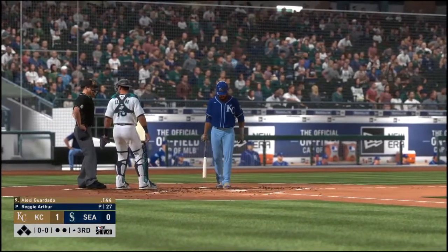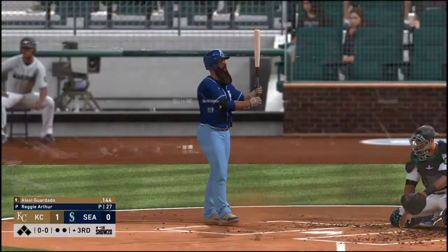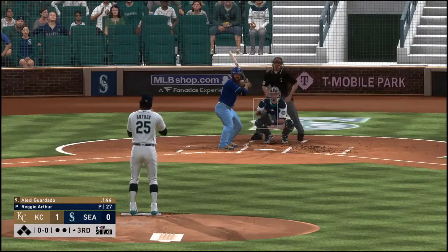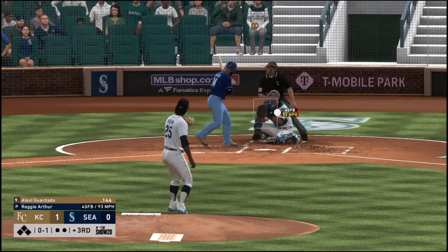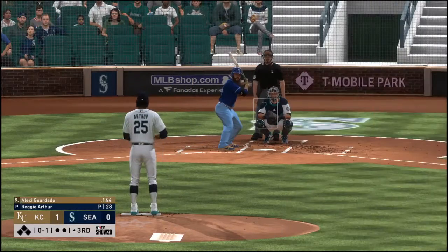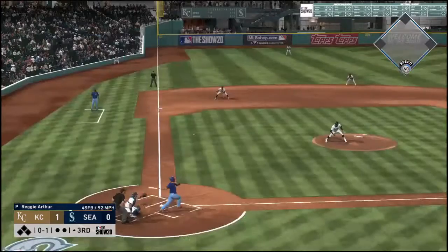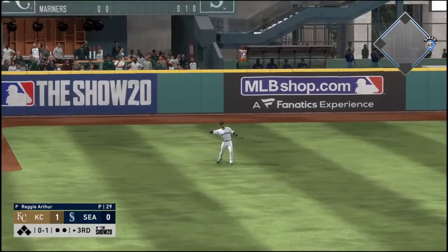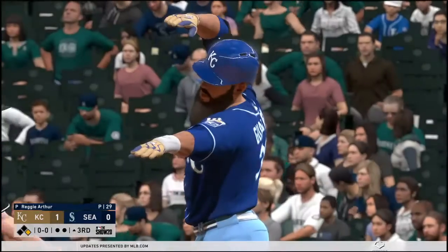Digging in, Alexi Guardado. 4 hits already in the series through 7 at-bats. Here's the first pitch to him. Into the windup. Here comes the 0-1. Slapped hard the opposite way. A leap, but he can't bring it down. Base hit. Boy, talk about being a game of inches, D-Row.